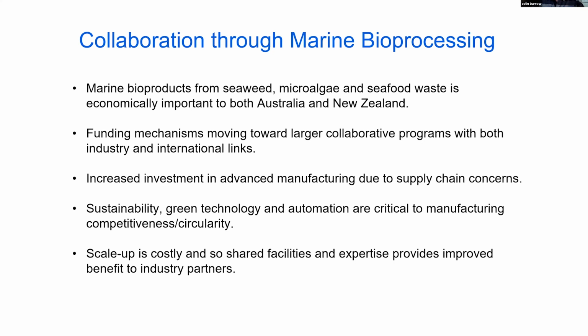And in Australia in particular, there's increased investment in advanced manufacturing because of the issue around China. China's basically the world's factory, and that's not working out very well at the moment. And then sustainable green automated technology that's reasonably low cost in terms of labour is becoming important if you want to do manufacturing in places like New Zealand and Australia. And then scaling up is very expensive, and we really need to share resources because we don't want to build a whole bunch of different facilities. We want to be able to use a small number of facilities for a bunch of projects. So that's me. So thanks.